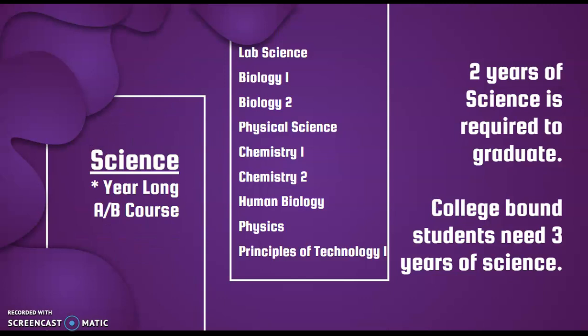The science department, like I said, 2 years of science is required to graduate. For the college-bound students, you are looking to take 3. They're year-long AB classes, so again, a conversation with your current science teacher may be your best bet here, or come in, talk to one of your counselors, and they can help you with what would be the best fit for you in science.